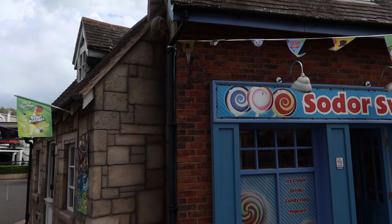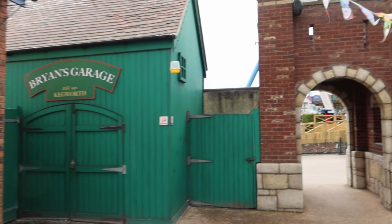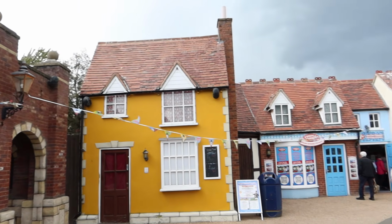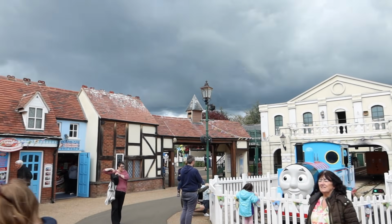And yeah, you've got Soda Sweets just over here as well, the small little sweet shop. But yeah, I do like all the buildings. It's a very cute area. I do really like it here. And you've got the official driving licenses just off to the left hand side as well. It's a fantastic family area.